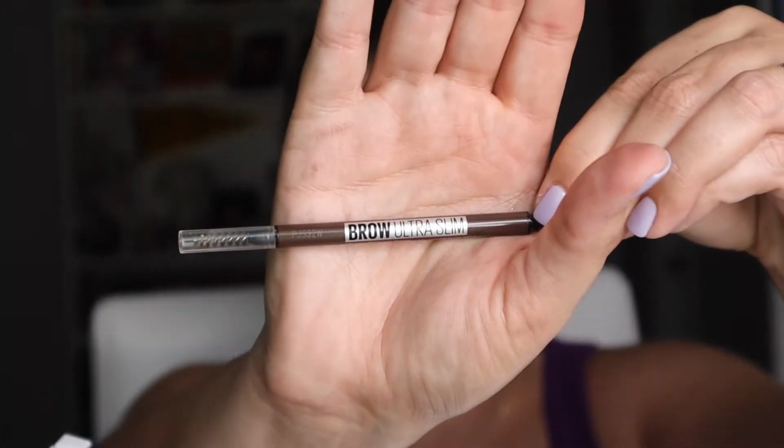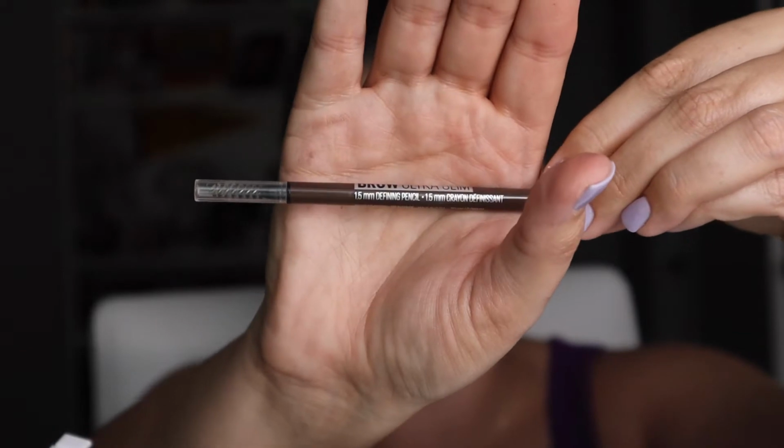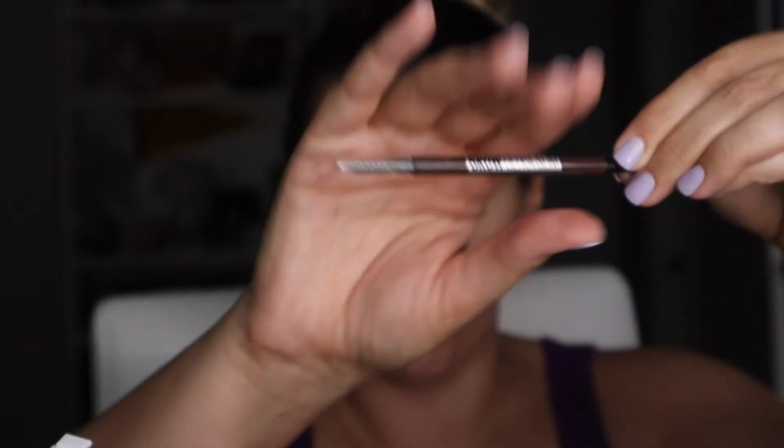I think my favorite is probably the Maybelline one. It goes on a little bit smoother. This is the Maybelline Brow Ultra Slim. I've used it on other videos, and it is just really, really great. I like how easily the product goes on, really smoothly, and feels kind of creamy when you put it on. So when you put it on, it's not tacky. It's really smooth and it's really easy.